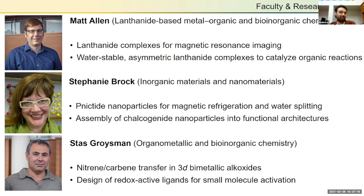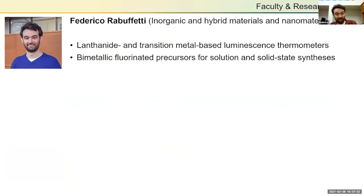So like you see here in this slide, there are things that are more applied and areas that are more fundamental. But in all of them, what we do is, like I said before, discover new chemistry. Then, well, this is me. So I'm a materials chemistry person, and we do a variety of materials from bulk crystals to nanomaterials to hybrid organic inorganic materials.